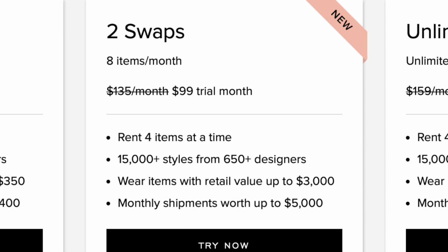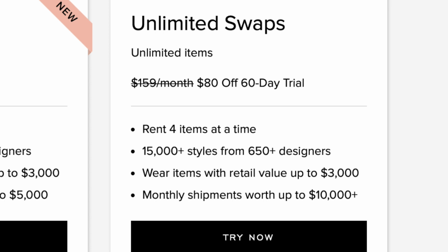Next is the 2 swap option. This is brand new. They just rolled this out early 2020. This is 8 pieces of clothing every single month. You get 2 swaps, 4 pieces at a time. This is $135. And then last, but of course not least, this is what I'm trying. It's the unlimited swap. You get as many swaps as you can possibly fit in a month.